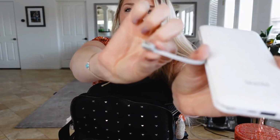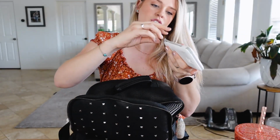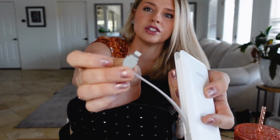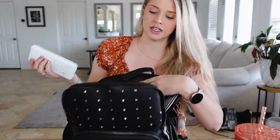And then it has the Android Type-C port here, but then it also has your micro port for Androids with a smaller one for this tiny kind, right here. And then your iPhone charger, your lightning charger over here. So any kind of phone, you should be able to charge with this. It also has a USB and a micro USB on the bottom so that if you do need to plug in a separate charger, you can do that.